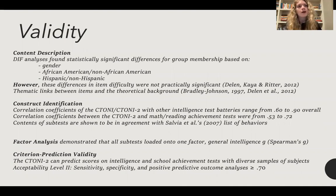So with the CTONI-2, we know that all the subtests claim to measure reasoning and problem solving ability. So as expected, they all loaded onto a single factor, G, that represents general intellectual ability. And there was ample evidence of the CTONI-2's predictive validity. The coefficients were uniformly high. The CTONI-2 was found to predict scores on intelligence and school achievement tests amongst a diverse sample of examinees. And these criterion tests are assumed to represent general intelligence. And so when tests are highly correlated, they're usually likely to be measuring the same or a similar ability.